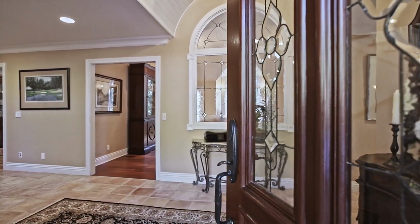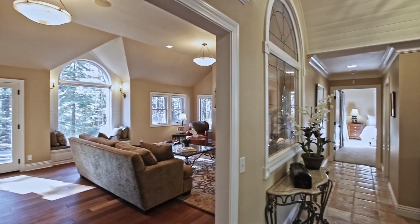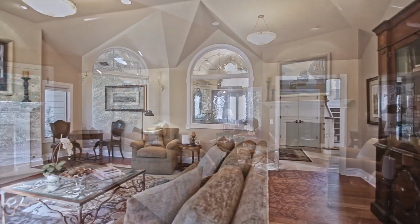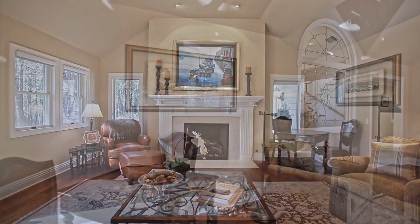It includes a formal entry with tiled floors and a soaring ceiling, a formal living room with a fireplace, a formal dining room that will seat 14, and a beautifully remodeled kitchen and family room with tiled floors. There are a ton of huge south-facing picture windows to bring in the natural light from the landscaped backyard.